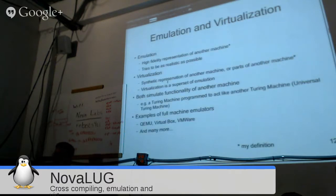So what's emulation and virtualization? I'm going to say that these are my definitions, so I don't know what the real definitions of these terms are. But here's how I think about them and how I'm using them in this talk. They're very similar, but I think of emulation as being a subset of virtualization. I think of virtualization as being a much more general concept. Emulation strives to provide a very high fidelity representation of a machine, to be as realistic as possible, including timings, including even these vectorized operations that I was talking about before. Whereas with virtualization, you get a lot more leeway. It's kind of fluffy, it's kind of vague.